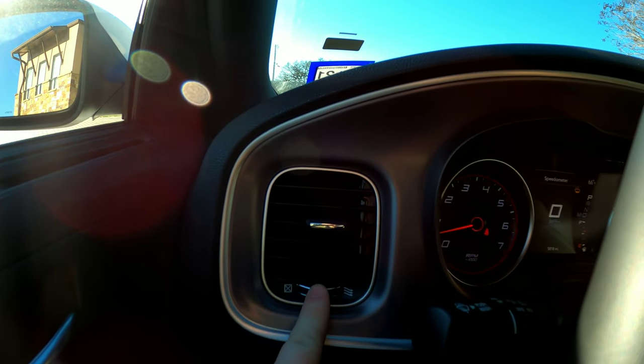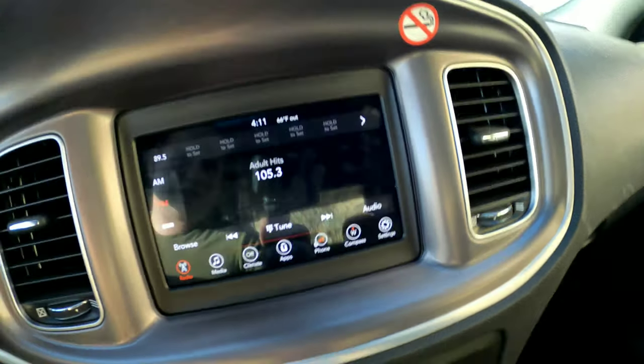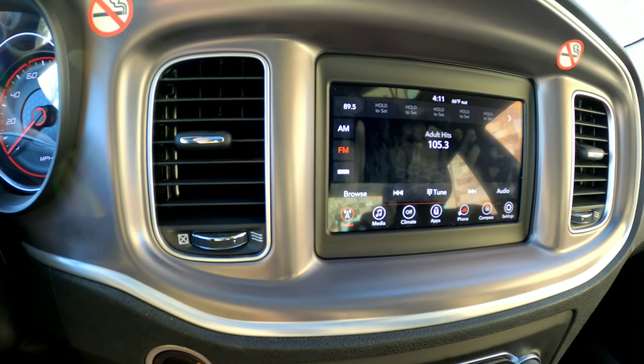You got your standard vent control for all chargers. I think that looks pretty standard for all chargers that I've seen.